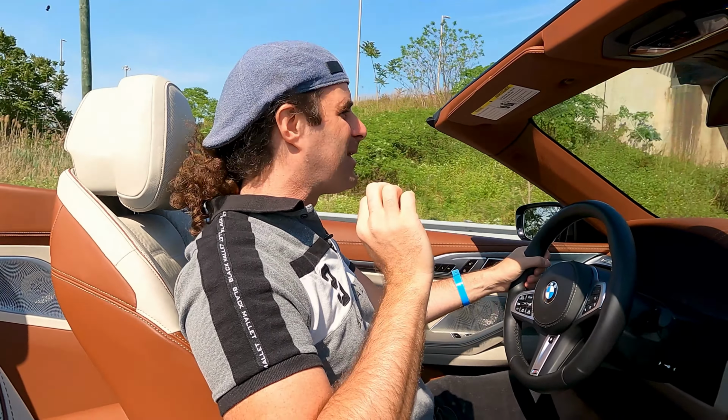It's basically a two-seater car with rear seats that are not usable unless someone's got no legs. Seriously. However, as a two-seater, it's gorgeous. I don't think you're going to find something much more fun than this car, that's for sure. It's a blast, man. Just listen to that.